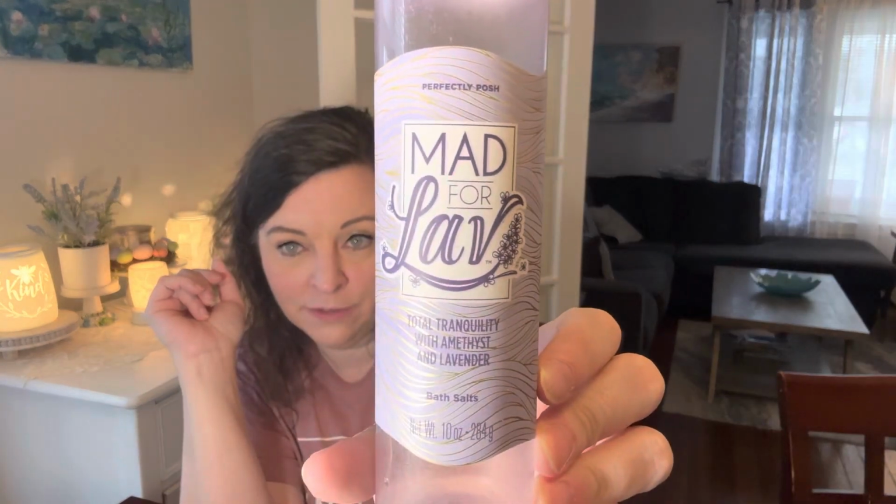And I had this container of Epsom salts from Perfectly Posh for a couple years now. This is Mad for Lav. And it was just a very herbal lavender. It's Total Tranquility with amethyst and lavender. They were purple scented Epsom salts. And my back was bothering me and really stiff, like the arthritis was making my back really, really stiff a few weeks ago. So I poured a bath and I put this whole thing in there because I was like, let's just nip this in the bud. So I put this whole thing of lavender bath salts, and I did a couple scoops for the moisturizing effect for my skin of Winterberry apple tea in there as well.